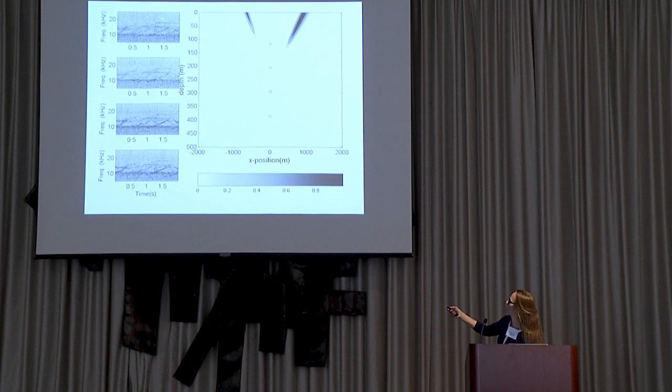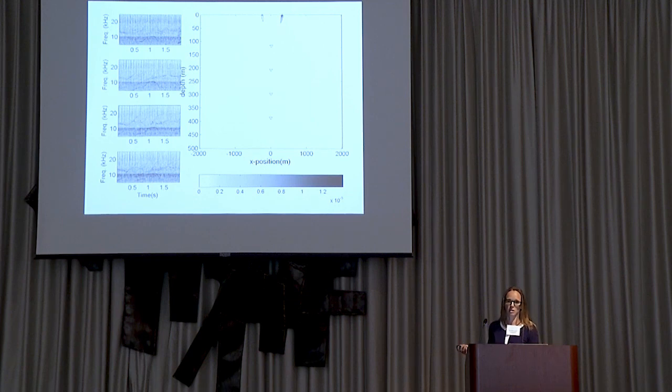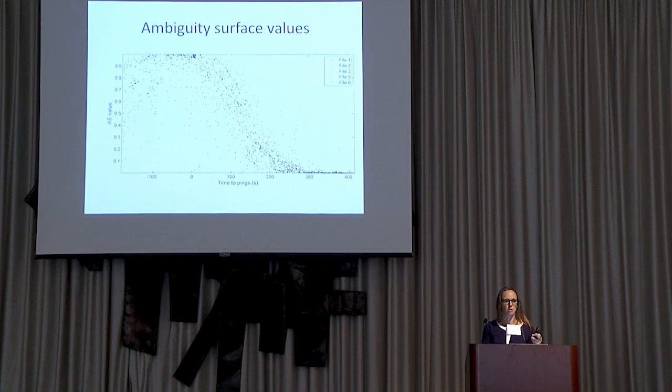So these are dolphin whistles recorded on those ears. You get maxima in the ambiguity surfaces, but some of the surfaces had no maxima or maxima that were occurring outside of the water column. So in this case, the dolphins are definitely not above the surface, so something's going on. If I look at the ambiguity surface values as a function of time since the synchronization ping, I see something sort of fishy going on, which is that those values are decreasing as I get away from my synchronization ping. That indicates that the clocks have drifted relative to each other.